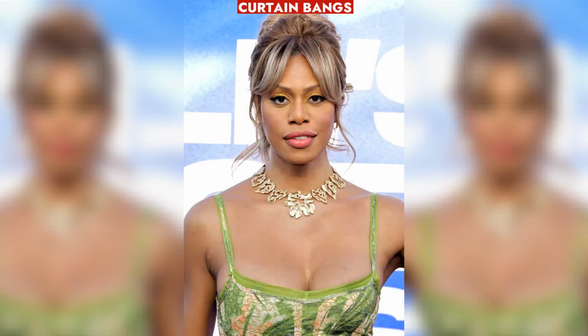Bangs, especially longer or side-swept ones, offer a youthful look. Laverne Cox exemplifies versatility with this style, suitable for various face shapes. Updos offer versatile elegance for any occasion, including casual styles like Halle Berry's, suitable for all hair lengths and textures.